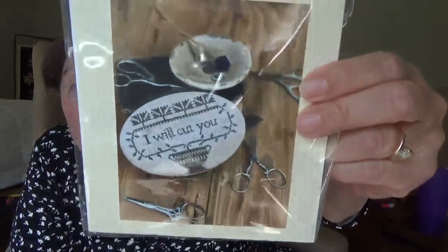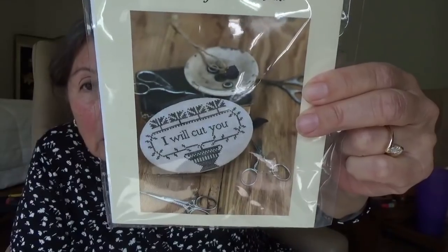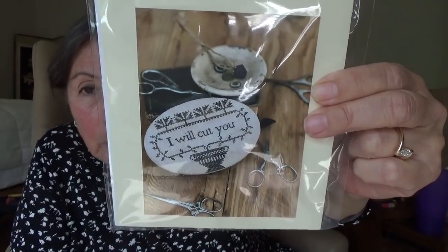It's a scissor and needle book, but look at this. Can you see that? I'll cut you. Just totally cracked me up. So yeah, I am doing that. There's just no two ways about it. What a hoot. I can't wait to start this one. I'm going to be laughing through the whole thing.